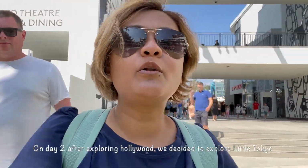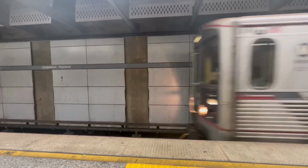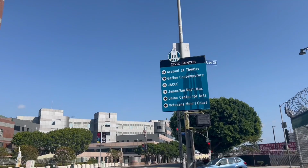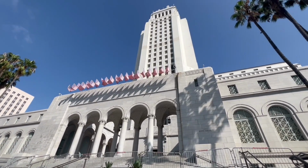So I think we are almost done with walking around this Hollywood area and doing the tour of Hollywood, and now I think we are going to go to Little Tokyo. So I think we are here now in Little Tokyo.